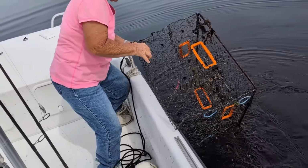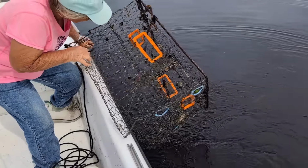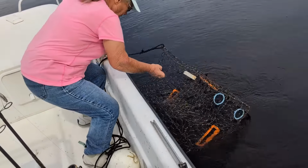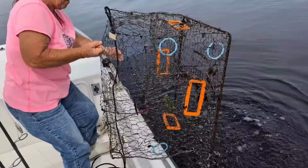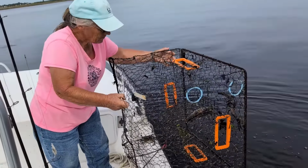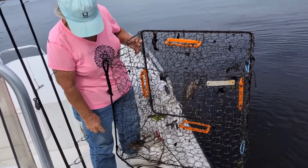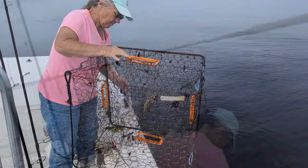What we got? Nothing. The fish. One little tiny one. I thought I saw a crab in there. No, it's a leaf. Oh yeah, there he is. He's little. One little crab. And the bait's ate up though, isn't it? Yeah. That's kind of real suspicious. That guy couldn't eat all that bait. No. All right, we'll check the other ones.